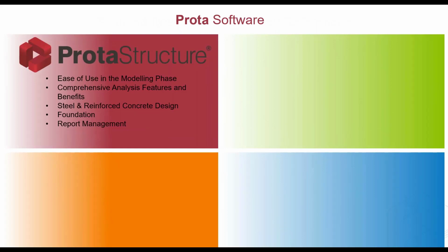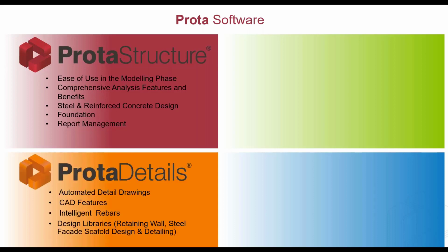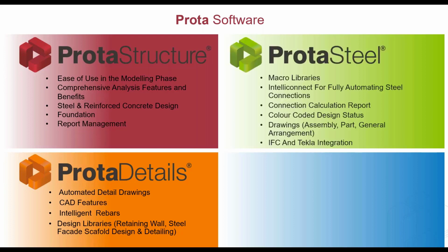As I said, we are developing Prota Structure, which is the ultimate solution for modeling, analysis, and design of structures. Prota Details is for your automated detail drawings, reinforced concrete drawings. It includes intelligent rebars and design libraries, such as retaining wall, scaffold design, detailing, pile caps, pool design, and all the design and detailing libraries that you can use independent of your structures. Prota Steel is our latest technology for your steel detailing and connection design. We have shop drawings and general arrangement drawings, as well as connection design reports.